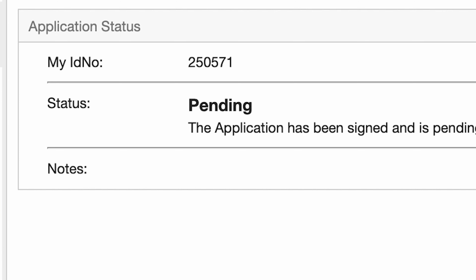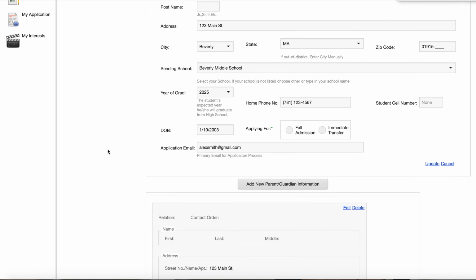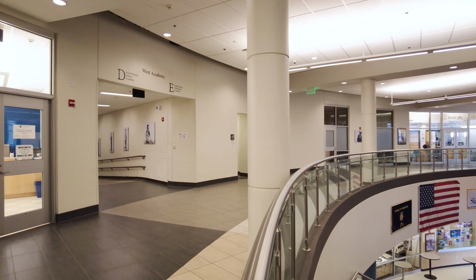If you don't get that email confirmation, go back to the application, double check your email address and the other elements of the application, and sign and submit again. The guidance counselor will complete a recommendation rating. They will also send grades 7 and 8 grades, attendance, and discipline conduct reports. In order to score the application, we need the student's grades, their attendance, their conduct report, the rating from the guidance counselor, and an interview.